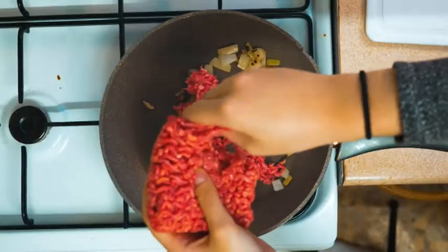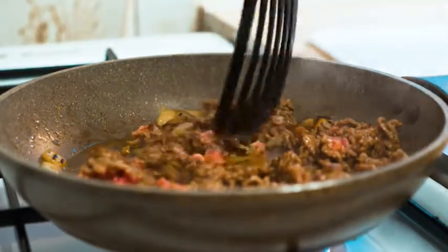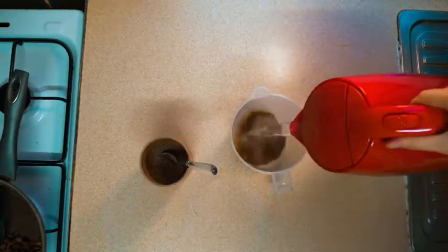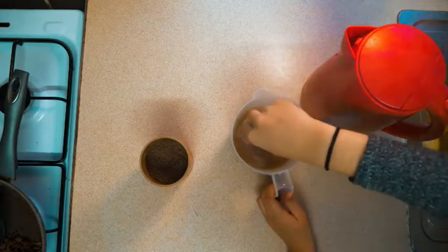And then fry it with the mince until they brown. You've already seen this, so we'll speed it up because we're nice. Whilst it's cooking, make the gravy by mixing 4 heaped teaspoons with boiling water. Stir it till you have a smooth consistency. You don't want no lumps in your gravy, do you now?